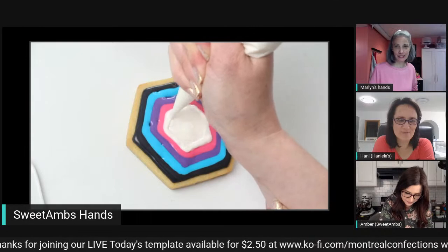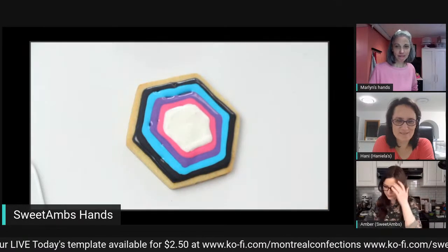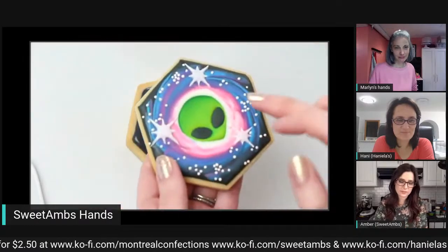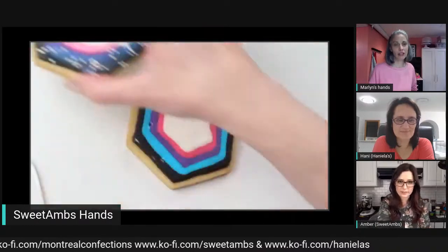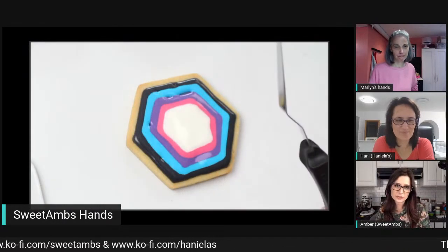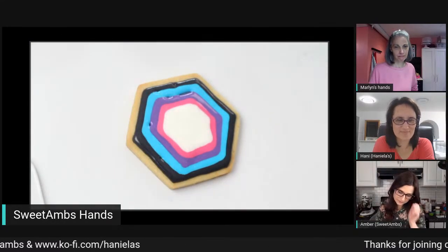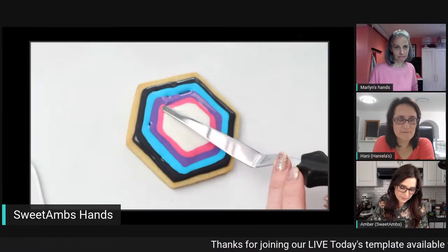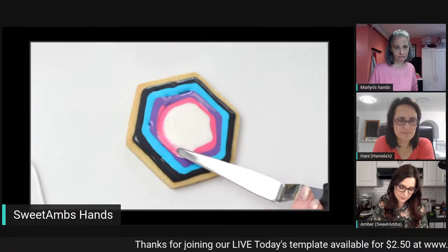All right. So I want to have a bigger area of the white because you want kind of a glowing effect around the alien's face. So now I'm going to take a little spatula, just an offset spatula here, and I'm going to blend these colors. I'm going to try to do a spiral motion.